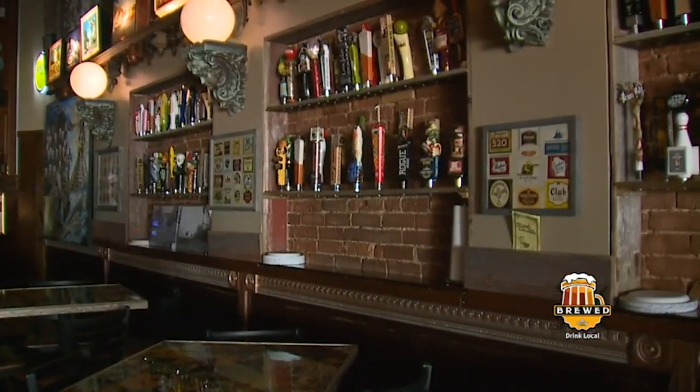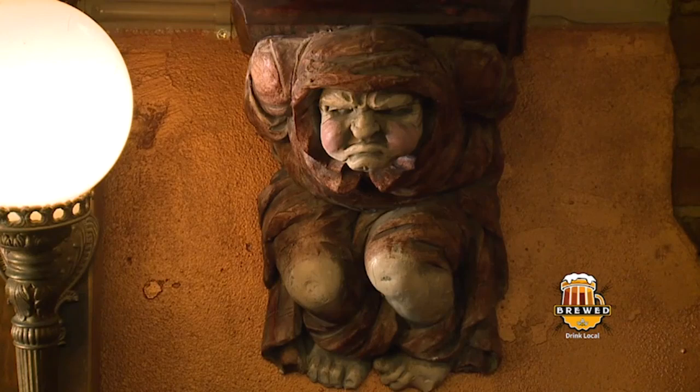There's a lot going on here, Brandon, in terms of what you're trying to do visually, as well as what you're trying to do with all the great craft beer that you have. Let's talk about the beginnings of this place, because this building has a rich heritage, right? I mean, this is not new construction that we're sitting in. Sure. This is a lived-in space.